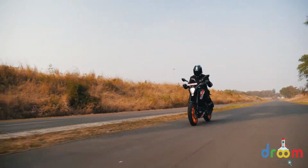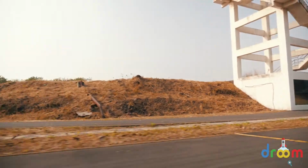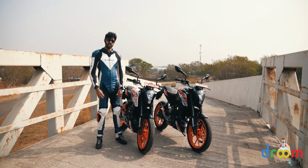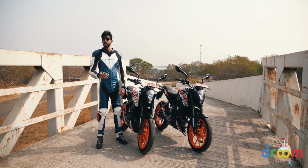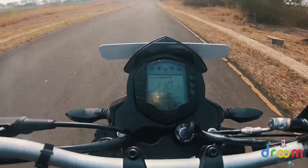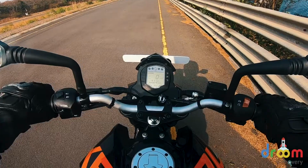However, if you open the throttle hard and fast, it doesn't pull as much as it looks. This motorcycle isn't very fast revving, certainly not close to the Duke 200, but it redlines around 10,000 RPM and is quite a fun machine. As you build the revs, the motor also starts to sound even better.